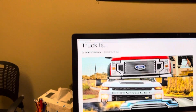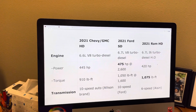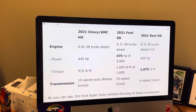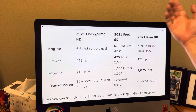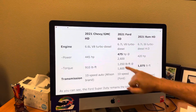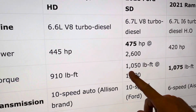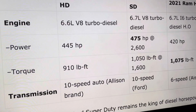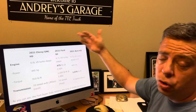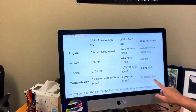We did this story in January of this year when all the truck manufacturers were updating their specs. And you can see right now Ford with their big not twin turbo, but turbocharged diesel, the 6.7 liter Power Stroke. They're leading the charge with horsepower, 475 horses and 1,050 pound-feet of torque. Then Ram just updated the rating on their straight six Cummins with about 420 horsepower and 1,075 pound-feet of torque, still with a 6-speed Aisin transmission.